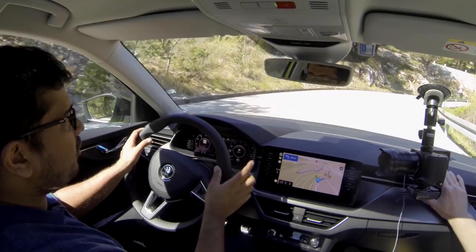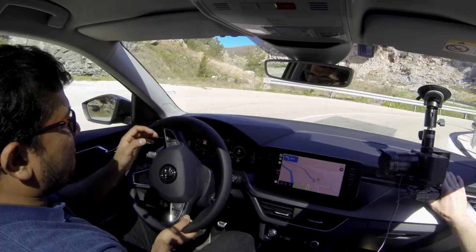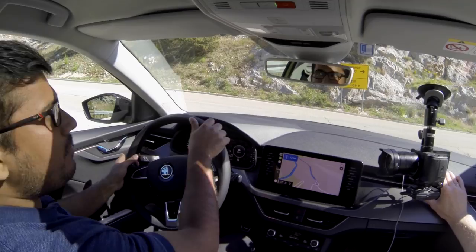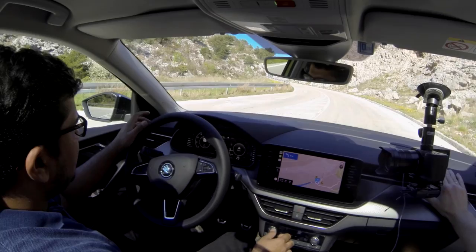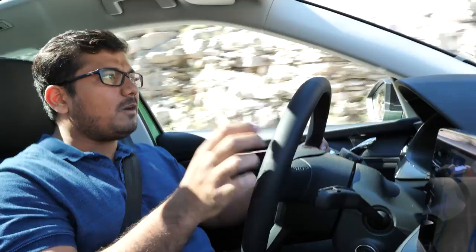On these rougher surfaces, now with the sport suspension in sport mode, it does feel a bit jittery and a bit jiggly. So let's get out onto the open road, put it through its paces. See, it revs really freely. Sounds nice. This three-cylinder 1.0 TSI, as I've said before, has a nice burble as it goes up to 6,000 RPM. And it makes a nice buzzing sound and a burbling sound. Very enjoyable.